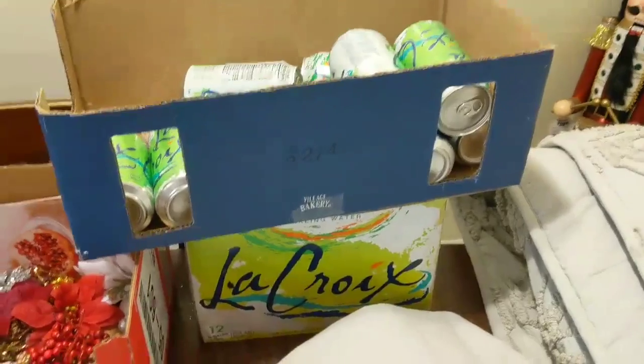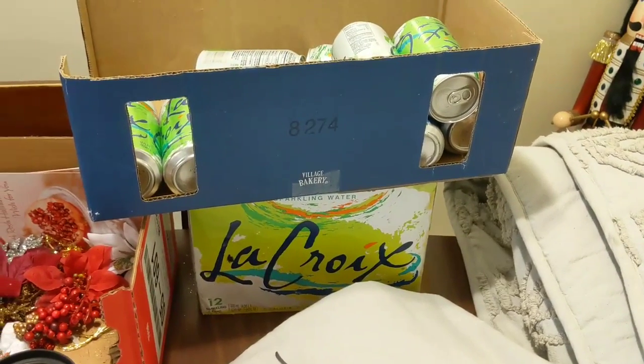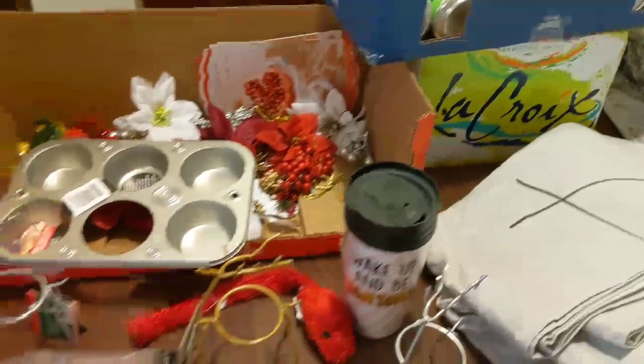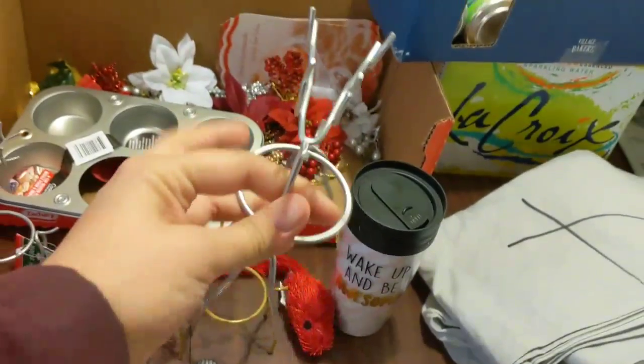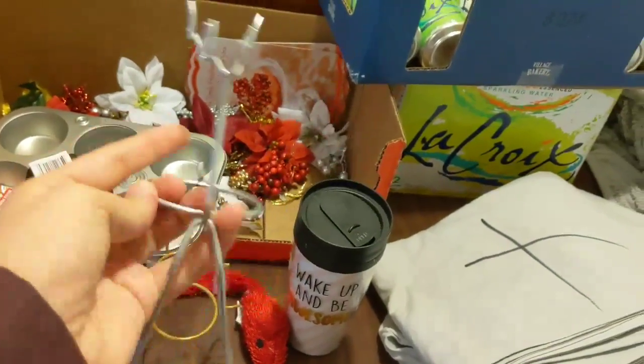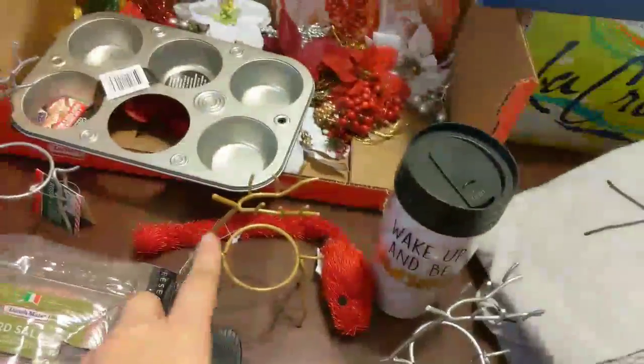I have 2 cases of LaCroix. This one came out of its box. I do not like LaCroix, but my family does, so I'm going to bring this over to their house and give that to them. And then I have this random little box. I have 3 of these reindeer. They were candle holders, but the glass parts broke. I still think they're pretty cute, though. Little reindeers, metal. 2 silver, 1 gold.